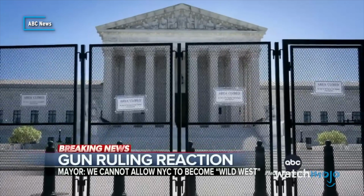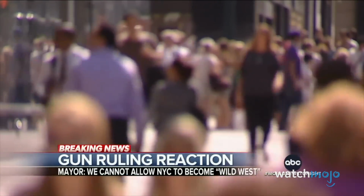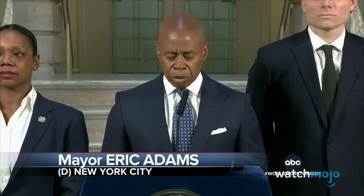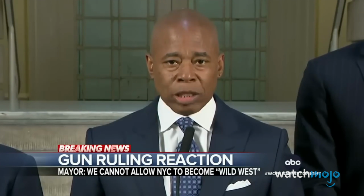Within minutes of that Supreme Court decision striking down New York's concealed carry law, New York City's Mayor Eric Adams immediately condemned it. "This decision has made every single one of us less safe from gun violence." Needless to say, these decisions have been fiercely debated by advocates for and against gun control.